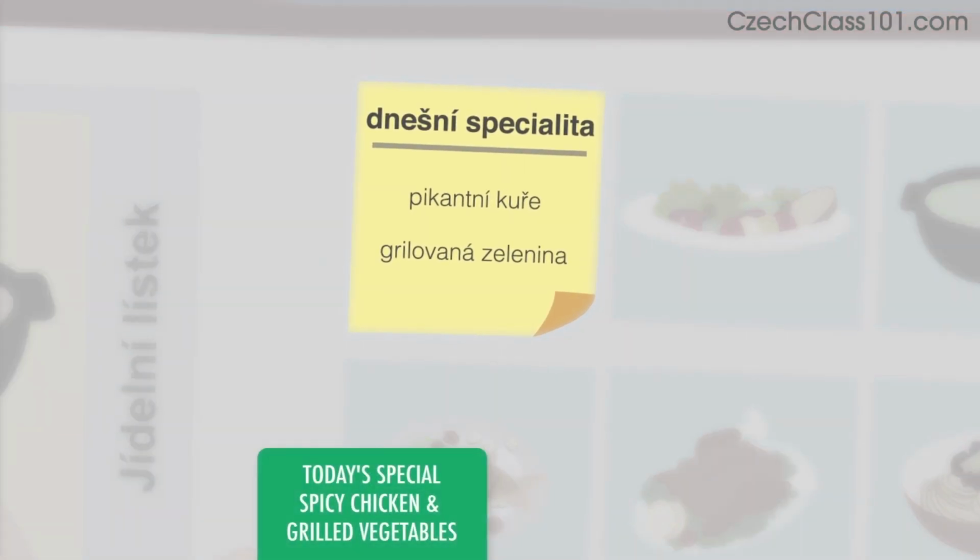The lunch menu says that today's special is spicy chicken with grilled vegetables. Dnešní specialita pikantní kuře grilovaná zelenina.